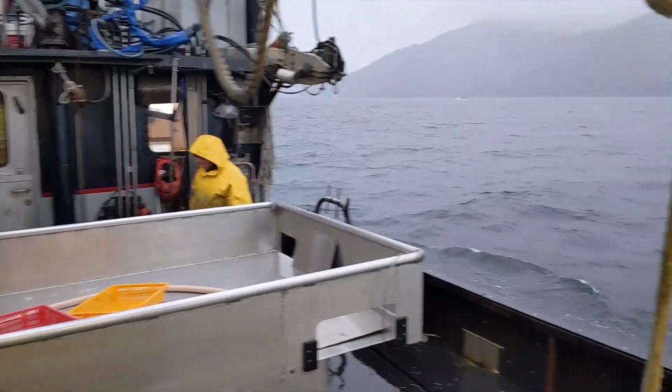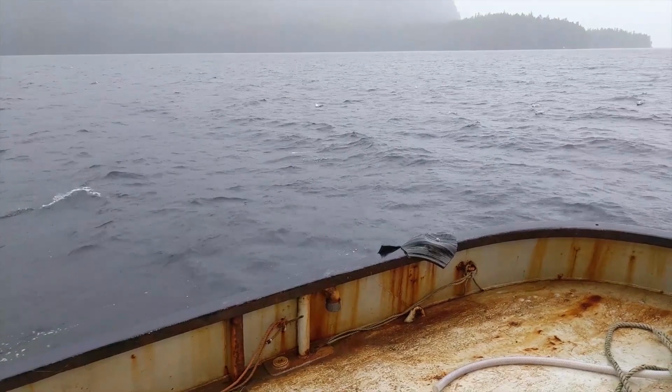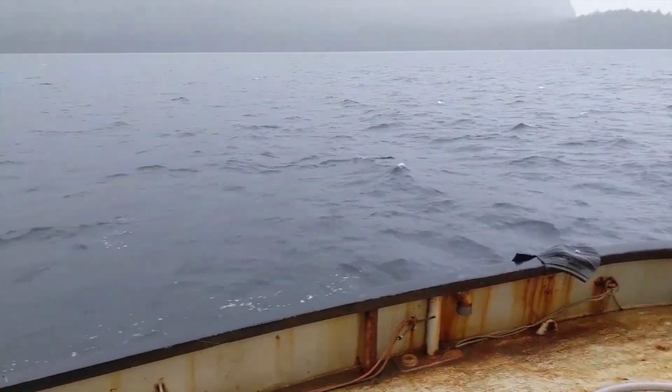We're letting cable out still, 53 fathoms deep, 320 feet, something like that.